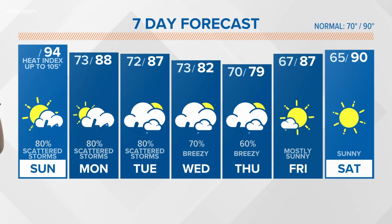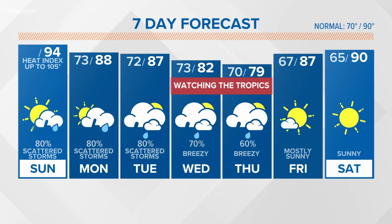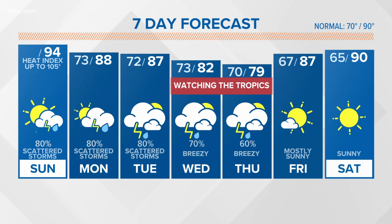Here's your 7-day forecast. Today, a high temperature of 94 degrees with a feels like temperature of 105. Temperatures are going to cool down throughout the next couple of days. Again, we're going to see some unpleasant weather Monday and Tuesday, tracking the tropics Wednesday and Thursday, but by the end of the week, it's going to be sunny and conditions are going to start to warm back up.